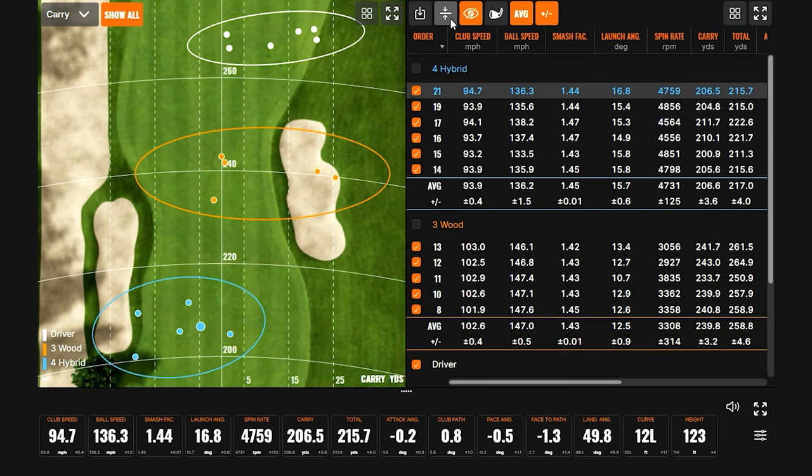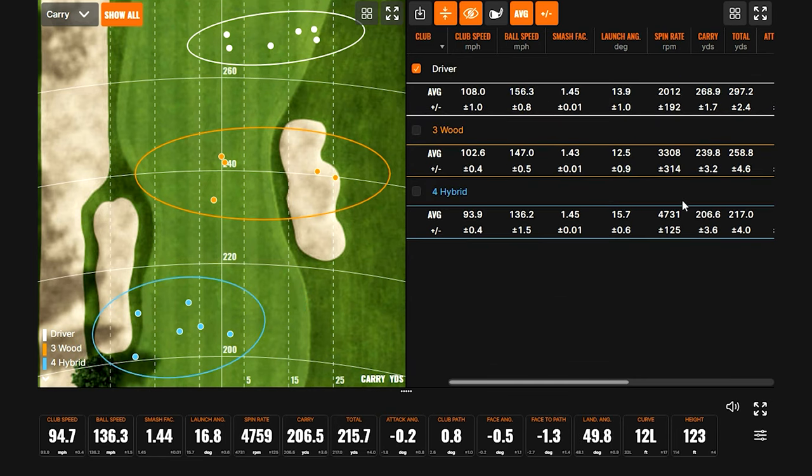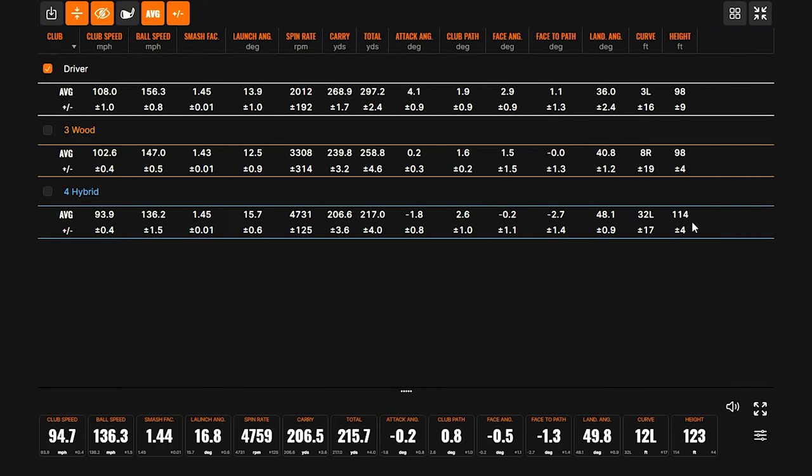All right, so look how consistent that spin is now. We took out, obviously, a couple of misses in there. But I like it, there's a lot of spin there, which is a good thing for players that are going to use this to attack greens, attack the pin. But also the landing angle and height, over 114 on average, 48 degrees for the landing angle. That's pretty darn good.